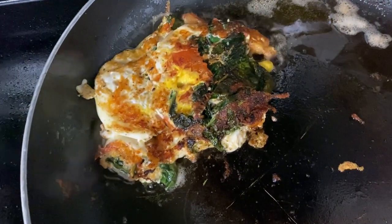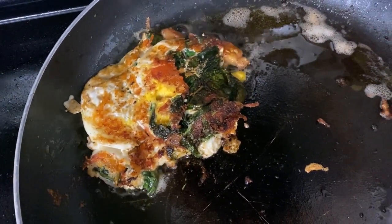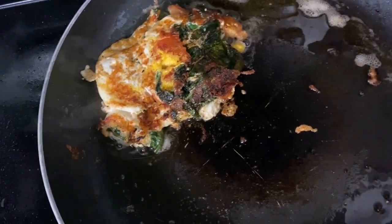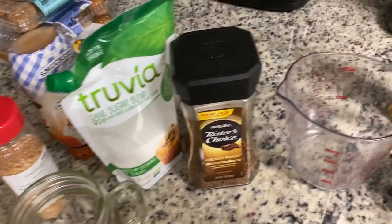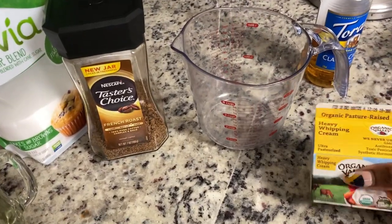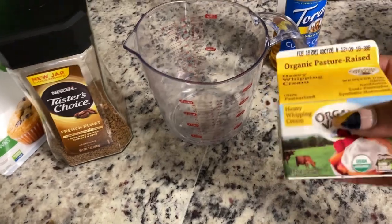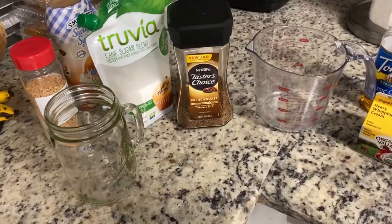This is my egg. I have spinach, tomatoes, cheese, and what else did I put in it? I think like capers or something. But I like my egg all special and omelet style. So now I'm going to make whipped coffee. I'm going to do a little bit different today, something that Starbucks did for me. I'm going to add heavy whipping cream on top, but I'm going to blend it and add classic caramel. I'll show you the drink when it's done.